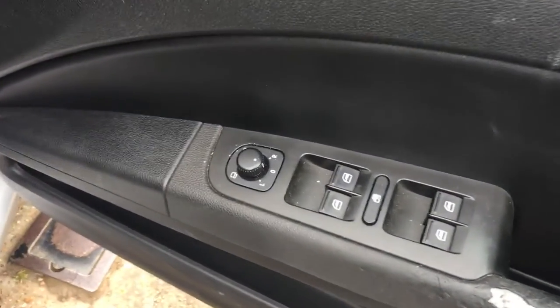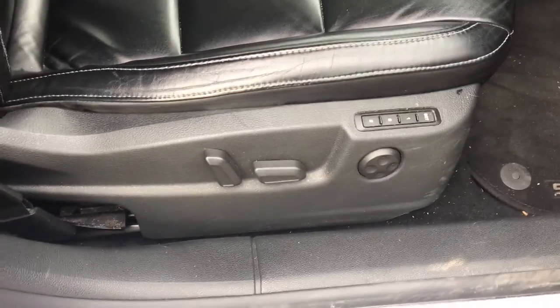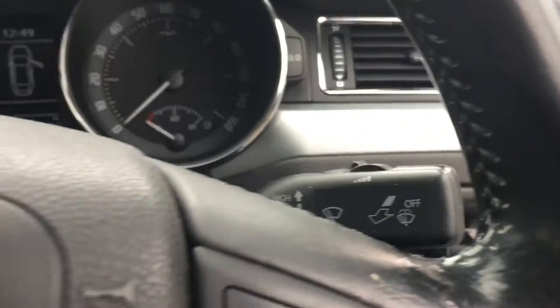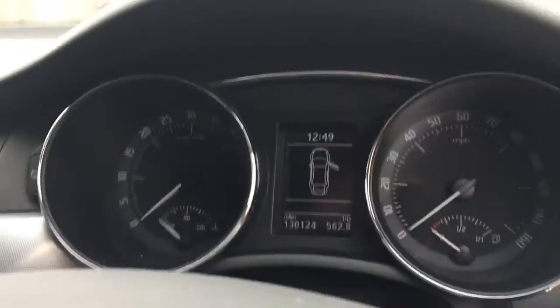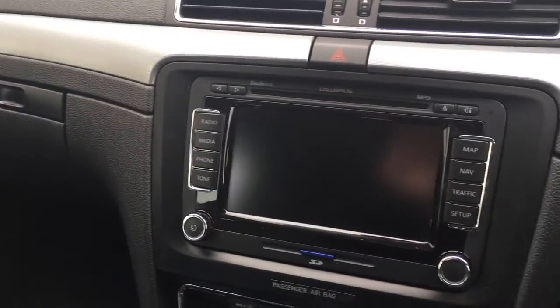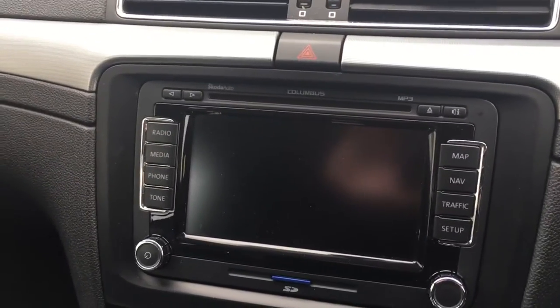Take you inside the car. Four electric windows. Electric wing mirrors, and they're foldable as well. You have electric memory seats, and obviously the black leather. When I come in, you have auto lights. Nice layout on the dash there. We'll bring you into the middle. There is your heads-up display.